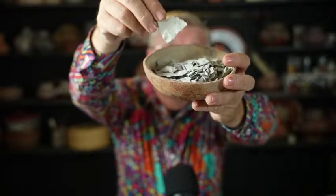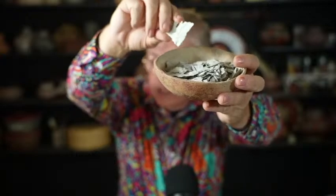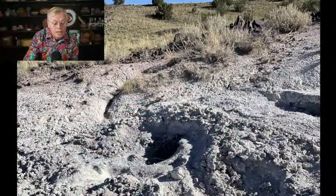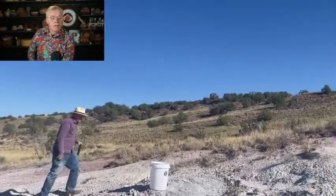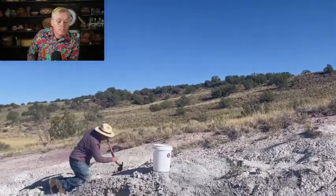It's got a neat texture to it. And that's one of the textures. I've got 2 different samples here today that I'll talk about that have those kind of flat layers that clay sometimes does. That's one of the things you can look for when you're out looking for clay, those flat layers like that. So you can see here I am going out to dig it, and this is on the side of a road.